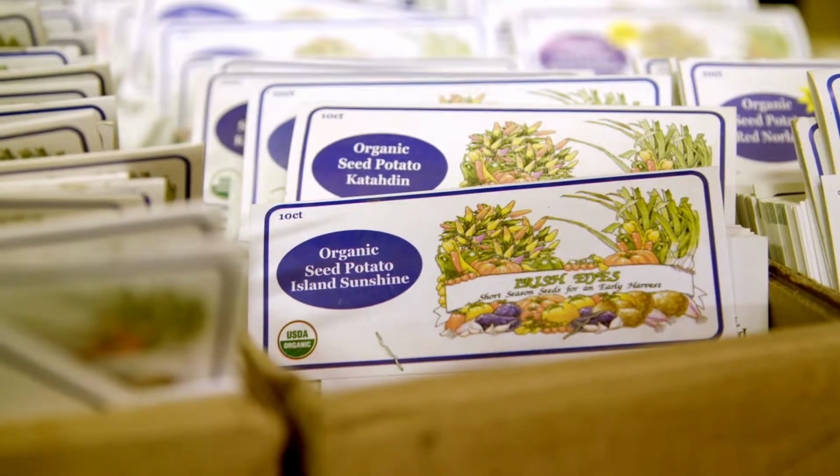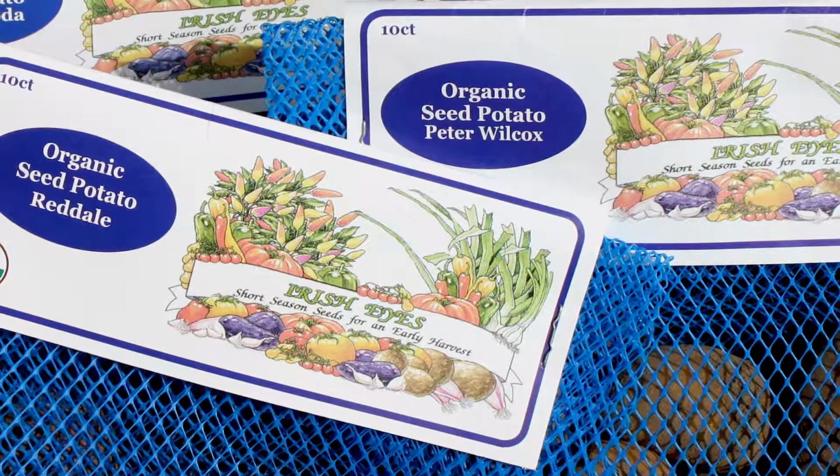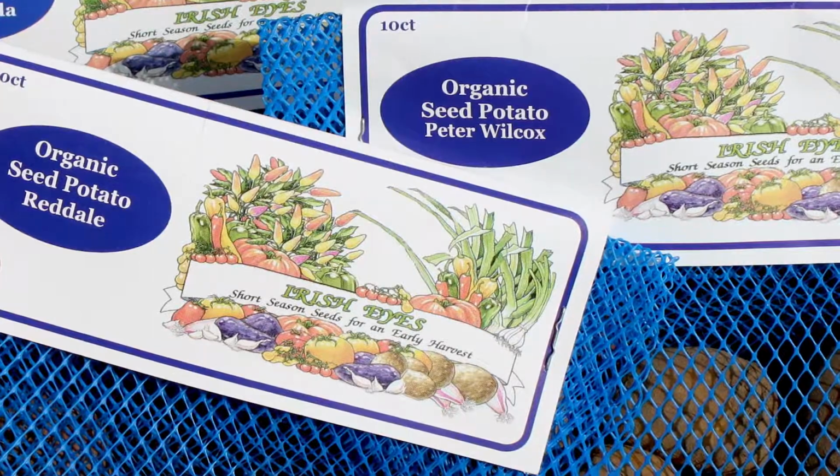Where can people find your seeds? Our potatoes are available on our own website. We also are now on Amazon. But you can also get them at your local garden centers all around the state of Washington. We probably have more than 200 garden centers just in the state of Washington that carry our potatoes, our garlics, our shallots, and our seeds.